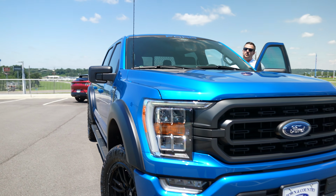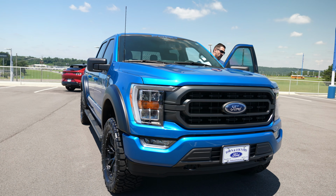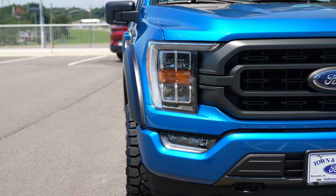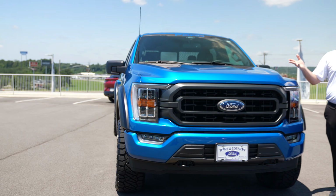Absolutely. I'm going to go ahead and straighten out the wheel and tire so that way you guys can see exactly what it looks like as far as the offset is concerned. Because I know that's a big part of it is, hey, how much do the tires and wheels stick out? So tell us, you said this is a +1?